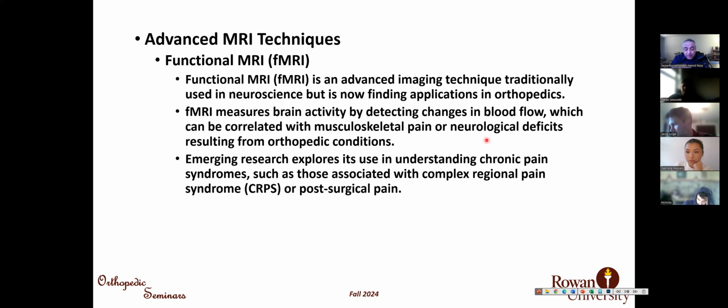Currently, functional MRI is in clinical practice and it is being used in clinics for some brain diseases. They have found some connection between some parts of the brain and some diseases in the brain, and they can track that disease, and also they can track the course of treatment with functional MRI. They have been able to use functional MRI in orthopedics for some problems that are associated with the brain, like some chronic pain syndromes, some post-surgical problems, or some neurological deficits that cause some orthopedic problems. But they are still under investigation.